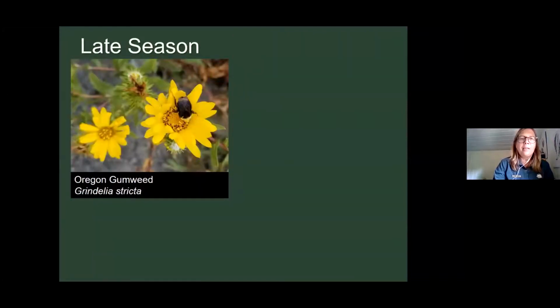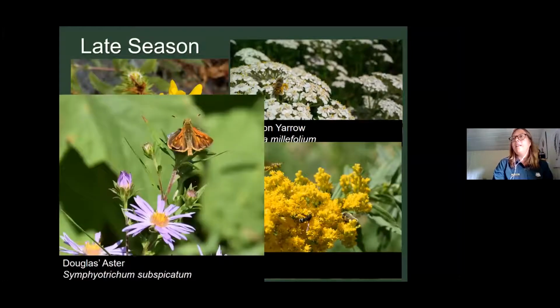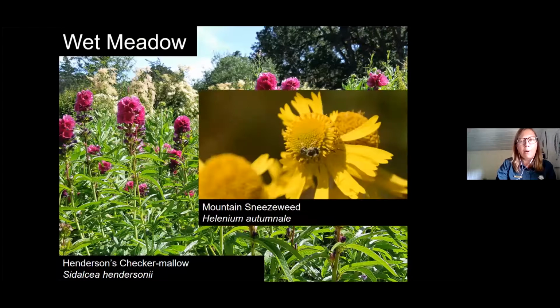And then late season, so things like Oregon gumweed, yarrow, goldenrod, harvest brodiaea even, with a little skipper butterfly on it. Douglas aster, which is blooming now, and white top aster, which is a species of special concern, but is definitely favored by a lot of skipper butterflies. And then we also have a fairly wet area of the meadow where water collects during the winter time. So that's enabled us to plant some more wet meadow species, things like Henderson's checker mallow and mountain sneezeweed, which are blooming now.